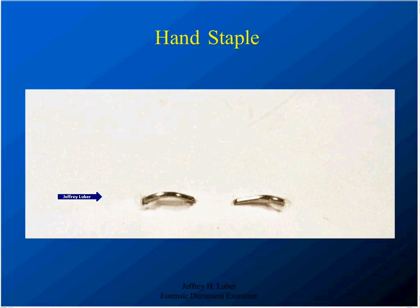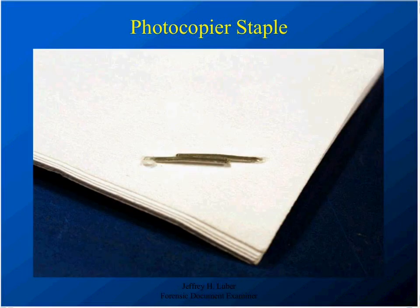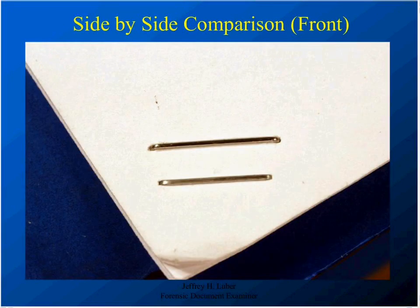So here's an example of the back end of a stapled document, and that's done on a hand stapler. It's a very defined curvature. And this is what happens in a photocopy machine, where this is actually a fixed-length stapler. I can't quite get the arrows to change direction here, but you'll see there's a very, very slight curvature to that staple leg. Very slight. But the difference between the two is very apparent.